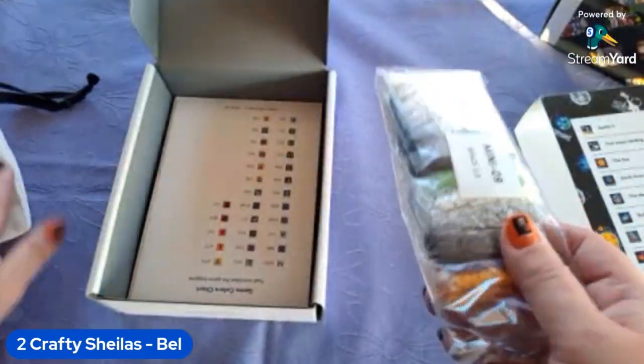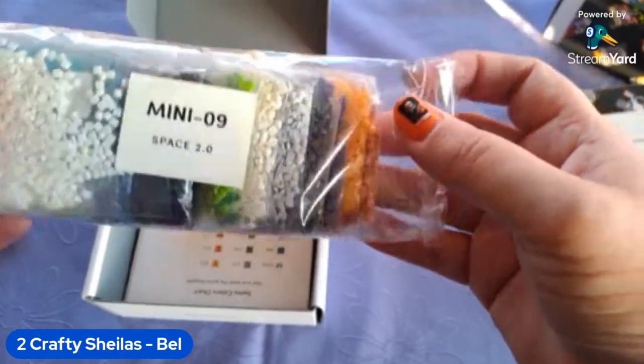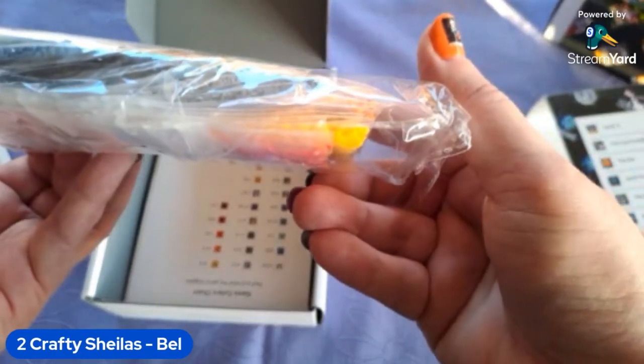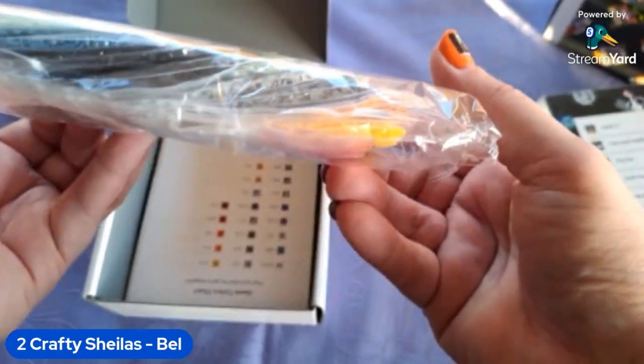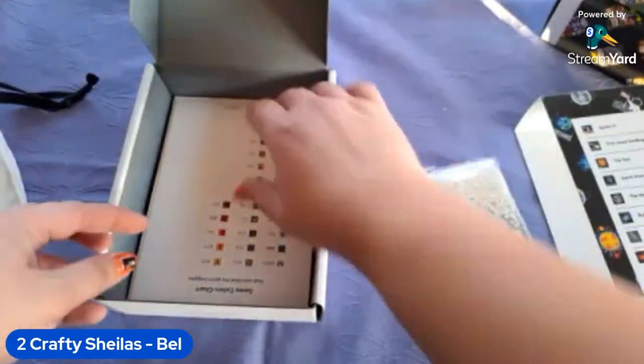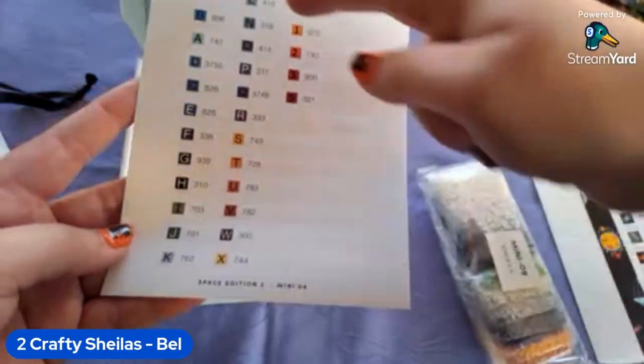Yes. So the toolkit's going to be exactly the same. These colours. So you've actually still got plenty of different colours in there. Not quite as bright as the cocktails one, but that's not too bad considering it's space. Cool. There's our legend. So again, I'd be suggesting taking a photo.